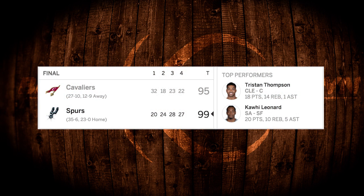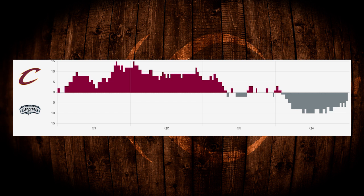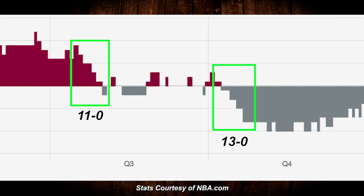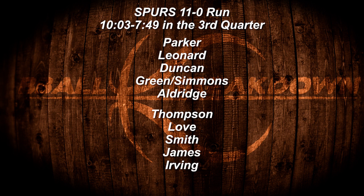There were a lot of things going on when the Cavaliers visited the Spurs last night, but distill it down to its essence and we see two major runs by the Spurs that decided the outcome. To start both the third and fourth quarters, we can see where this game turned. And when you're playing at this high a level, these games change on only a few possessions. The Spurs had trailed the entire game up until midway through the third quarter when they went on an 11-0 run to take control of the game.